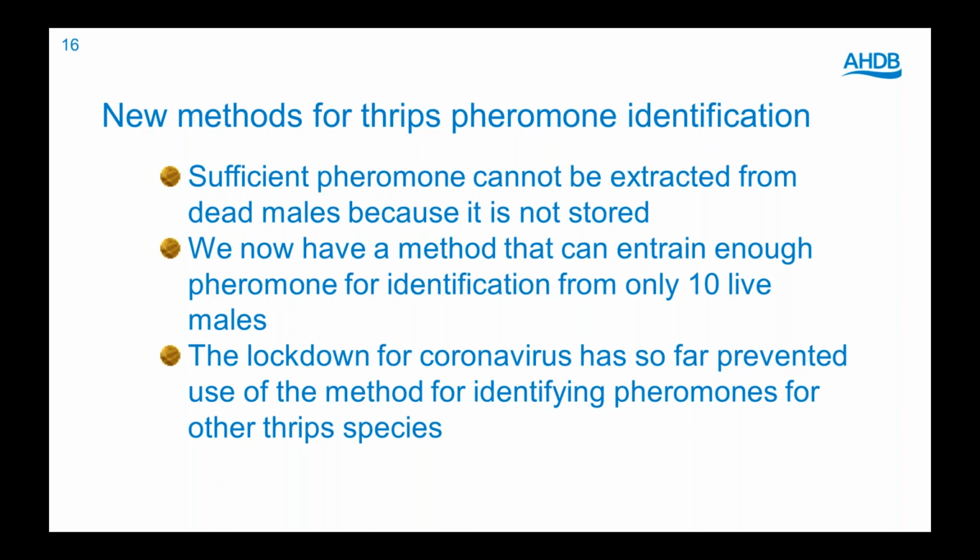So perhaps I should have mentioned that males produce the pheromone, but it attracts both males and females because the males aggregate to produce a kind of mating swarm, and the females come to that. So the advantage of this pheromone is it attracts males and females, which is what we want. But then they don't store it, so we couldn't use the dead males. That's a bit disappointing, a bit of a setback.